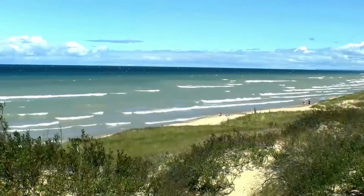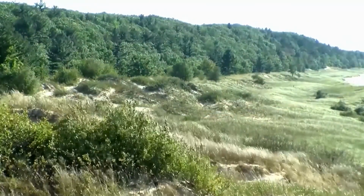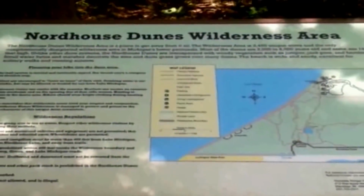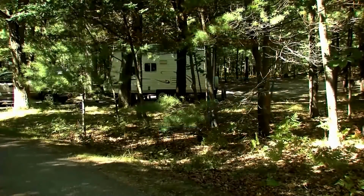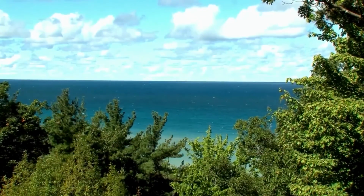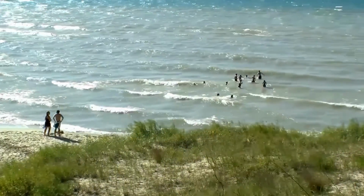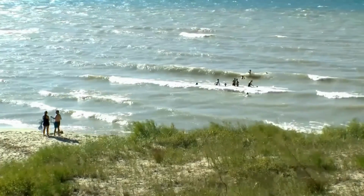The Lake Michigan Recreation Area borders Lake Michigan to the west and the Nordhouse Dunes Wilderness Area to the south. There are several historical interpretive signs along the campground trails discussing the history and dune ecology of the area. The Lake Michigan Campground is perched on the shores of Lake Michigan, 15 miles south of Manistee. The area creates an incredible setting with a scenic overlook of the lake and a sandy swimming beach. This family campground provides an array of hiking and biking trails, plus swimming, fishing, and kayaking.